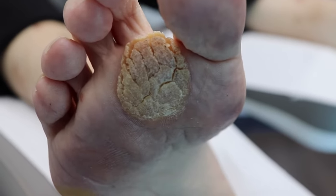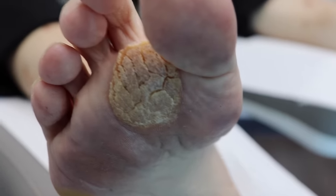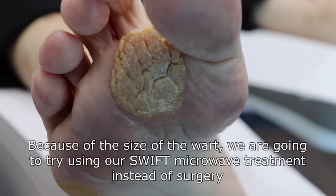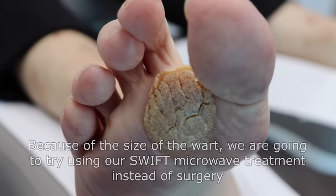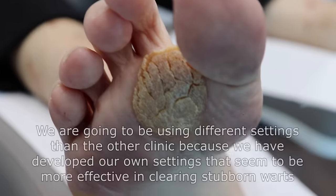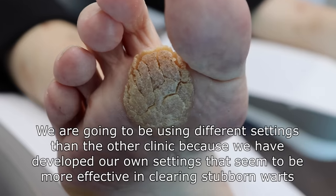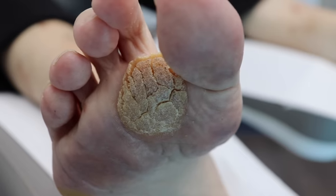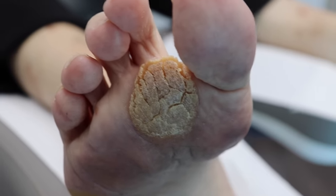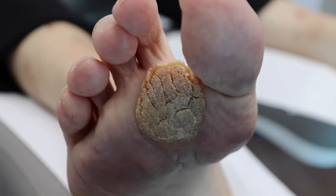We're gonna do our normal 3 sessions, one per month. Give it a break for 6 to 8 weeks, come back in, see where we're at. If we do see signs of improvement, do a fourth. And that's gonna be our limit. If it's not getting better, then like we discussed, we will have to surgically cut it out. But because of the size of it, I'd rather see if we can really give it a go without having the big wound healing that we would have if we surgically remove it. You're very tough to be walking around on this.